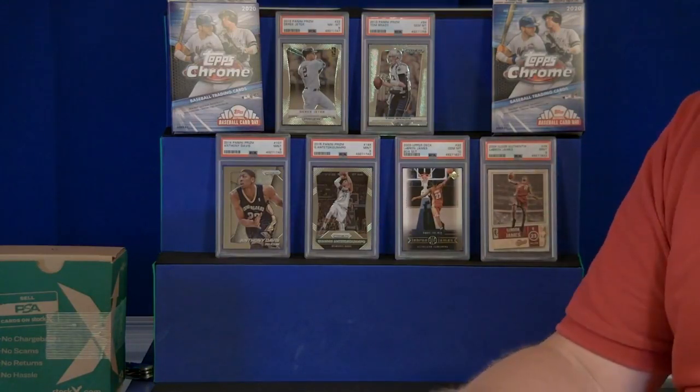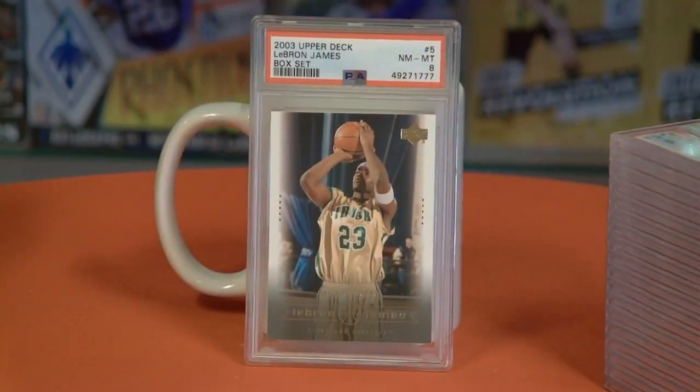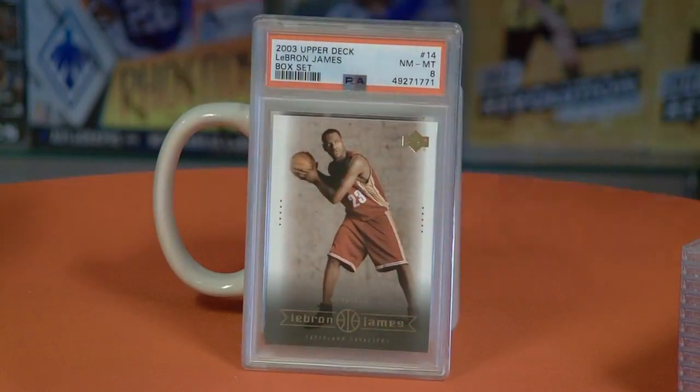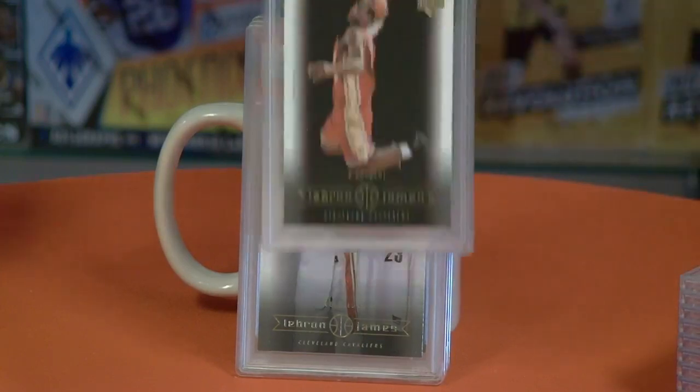Some more LeBron James box sets. Got an 8 on that one. Several 9s, a couple of 8s. Show you another. Always like this pose. Card number 9 in a 9. Looking good, so happy. Another 8, another high flying near mint 8.